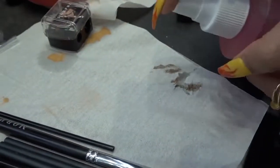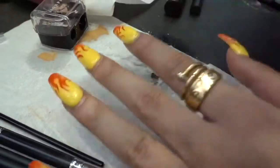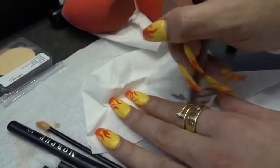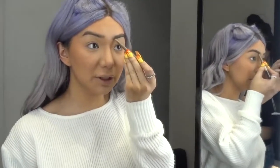Okay, so now we have brow stuff. I think I'm just gonna put some alcohol on a little wipey. Oh, that's not working, ew! Kind of move the pencil back and forth, just get off the first layer. I'm using more of a taupey color today. I've been growing my brows out, so hopefully I don't need to fill them in as much.